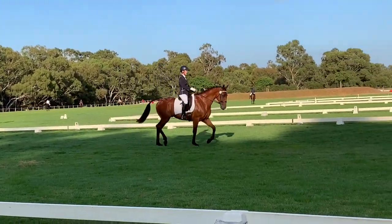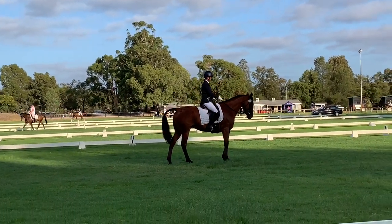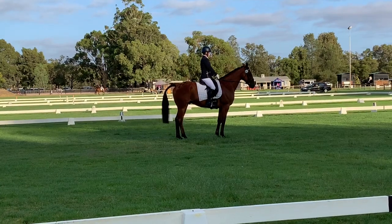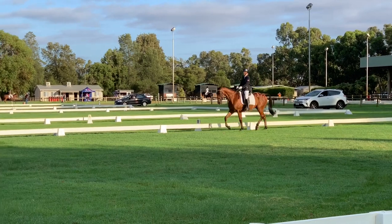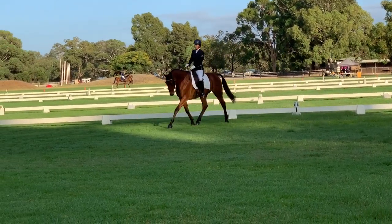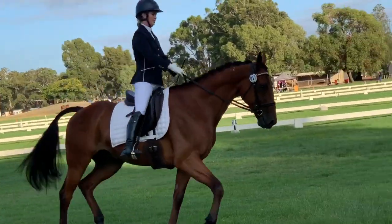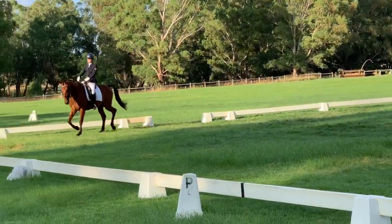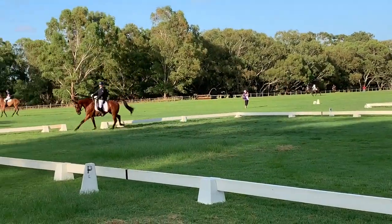So this is our first test, which was the prelim 1A. And all in all, I was really, really happy with this test. There were a few little issues with his bend, especially to the right, which is something that we really have to work on. And you can see, probably because I'm a bit nervous and not really riding as well as I could, he's a little bit unbalanced in his outline and wanting to sort of dip his nose under, sort of bring it up. He's not super consistent. But all in all, for his first test, I was so, so pleased with how he went.